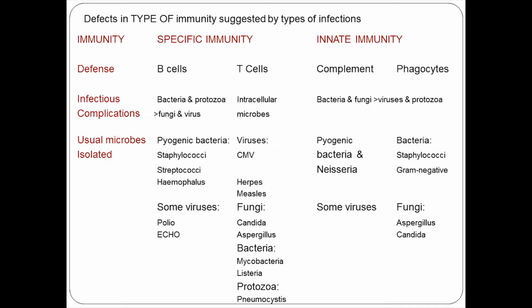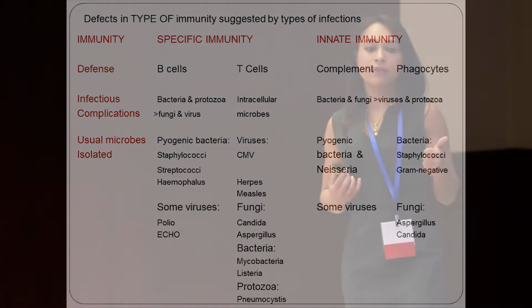So if you have patients who have recurrent infections with staph, strep, Haemophilus, think B-cell disorders, antibody disorders. Remember, our B-cells are antibody-producing cells. If you have patients who are having infections with intracellular microbes, CMV, herpes, measles, Candida, Aspergillus, Mycobacterium, Listeria, Pneumocystis, think T cells.